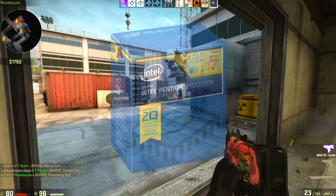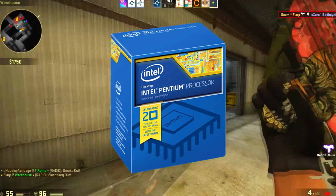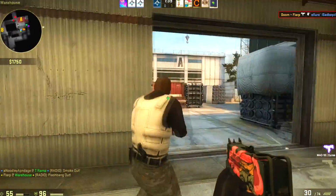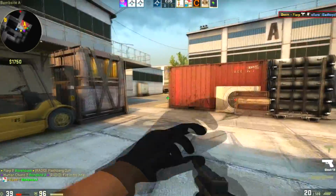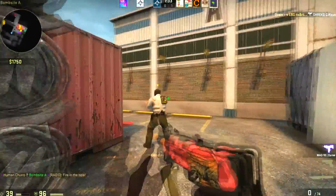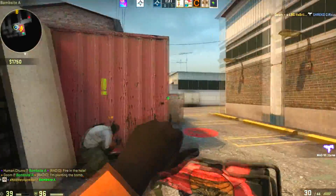First part I picked out is going to be the Intel Pentium G3258 3.2 GHz dual-core processor. This is going to sound very weak, coming in at only $65 from Outlet PC. However, it is actually a very good CPU for a budget build, and it competes very highly.